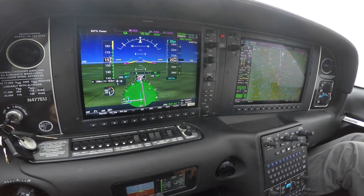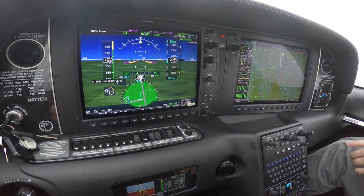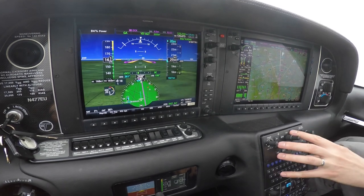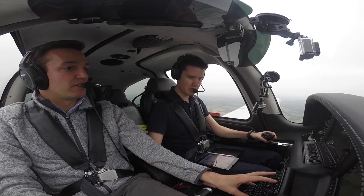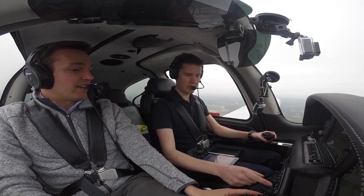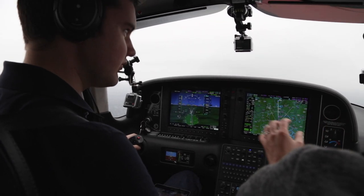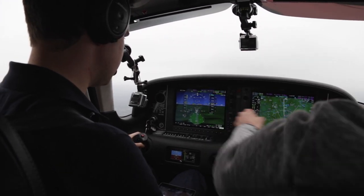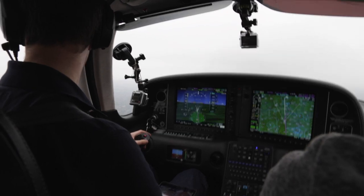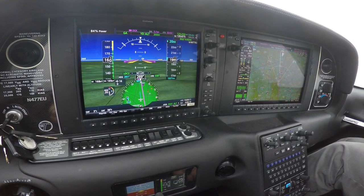So, one thing I noticed that you were doing is reaching up here to change things, right? With the new Perspective Plus avionics, you can do absolutely everything from here, including changing transponder codes. There's a designated ident button, so if they say squawk ident, you just hit ident. The volume knob is here, the home button to always come back to your home screen. Everything can be done right here.